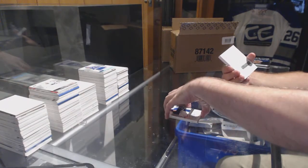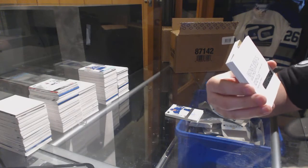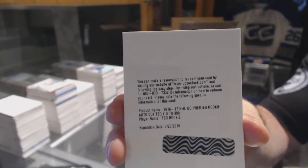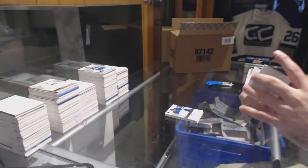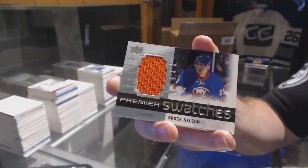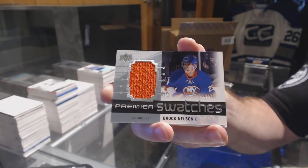We've got our first autograph. To be determined, rookie to $3.99. Is there a list for that one too? By the way, I'm guessing there should be. For the Islanders, Brock Nelson, number to 99. Brock Nelson.